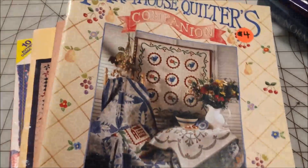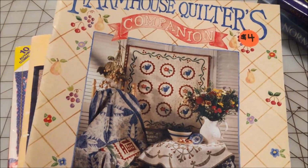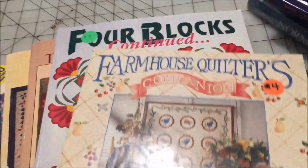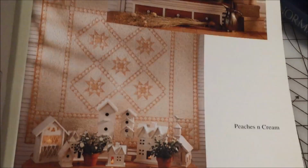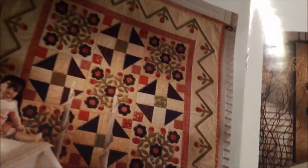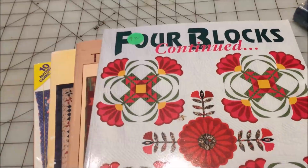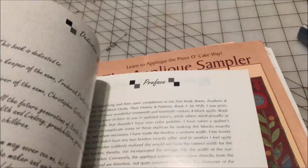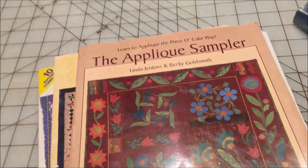Second one is Farmhouse Quilter's Companion Cabbage Rose, and I don't know how to applique. It is high on my list of things I want to learn, especially so that I can make quilts like these. Lots of gorgeous, gorgeous applique. Then 4 Blocks Continued, Book 2, which continues with that whole fun applique thing. Looking forward to playing with that one.